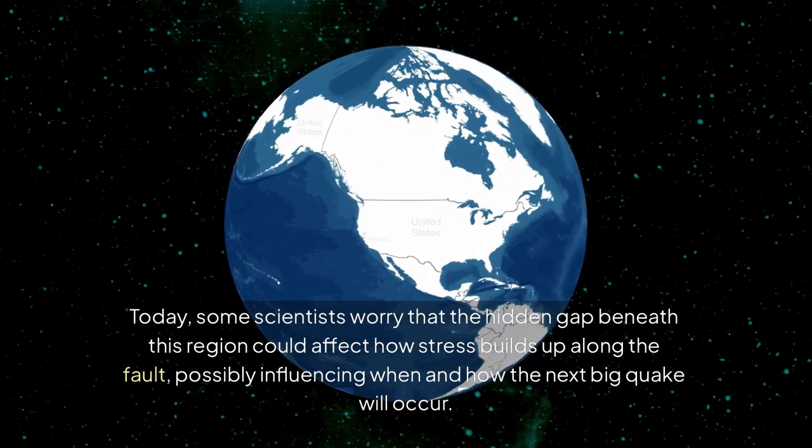Today, some scientists worry that the hidden gap beneath this region could affect how stress builds up along the fault, possibly influencing when and how the next big quake will occur.